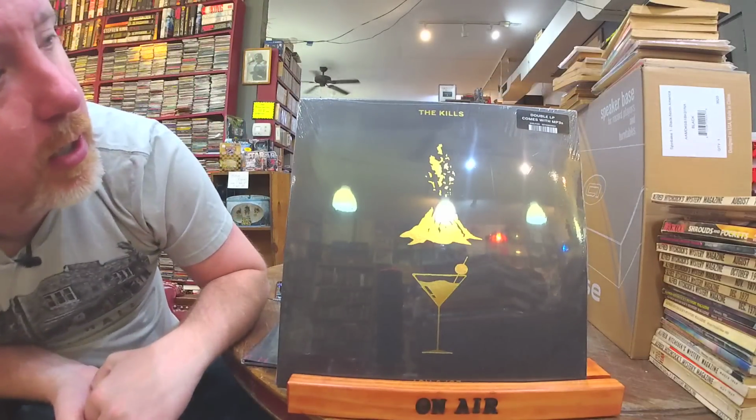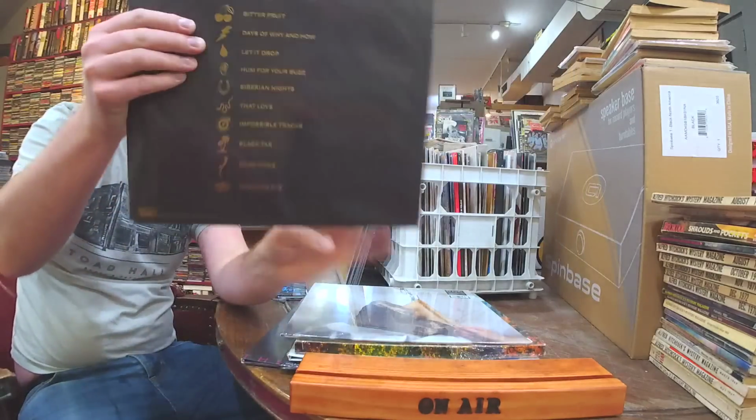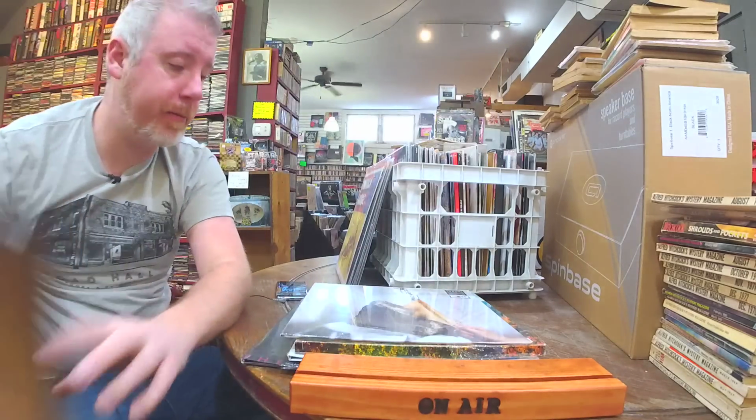All right, The Kills, again, not new, but new to us. Ash and Ice, double LP, comes with MP3s, $28. I love they put the little symbols next to their titles. Thought that was cool. $28.